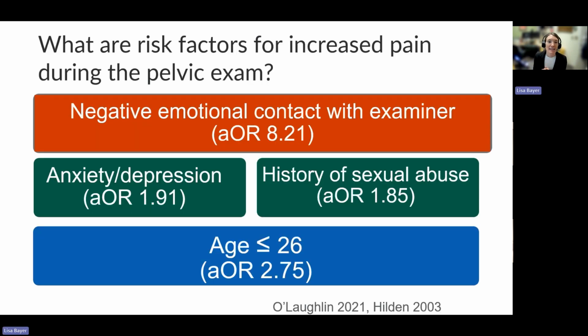And then the other thing I just want to give as background is that there are multiple risk factors for increased pain with a pelvic exam. There might be an underlying pathology like endometriosis or infection or vulvodynia that is going to have more pain with these exams.